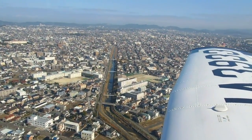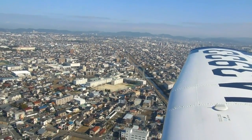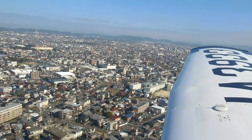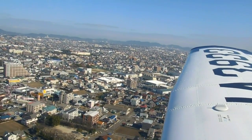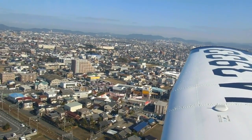So anyway, watch the rest of this touch and go if you want to, and we'll get in the air again. When we get in the air again, I noticed the GoPro had turned off and I turned it back on. So you'll get some more audio after this touch and go, and some more of that forward-facing video with the audio that goes with it.